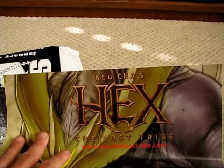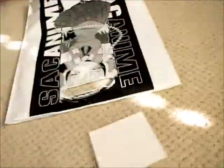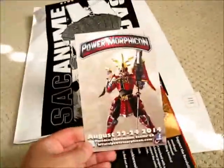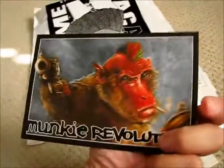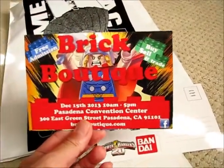And let's see. Just another advertisement for SACCon. Able to get a nice free poster print that's kind of wrinkled now, or bent, for Kyocha's Hex. Pretty cool. And just some other advertisements for Power Morphicon next year in August. Getting ready early there with the advertising. Some other free cards and an advert for Brick Boutique.